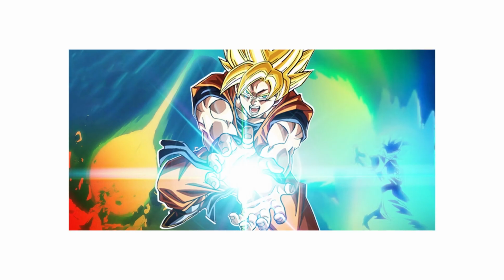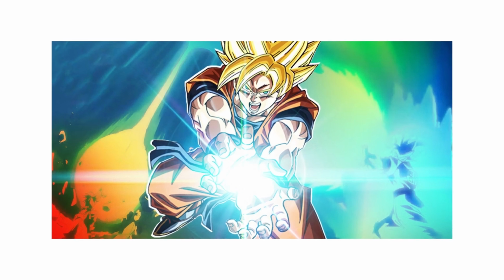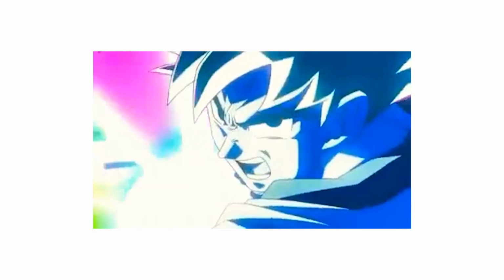Kamehameha. The Kamehameha is a super strong energy wave that characters can shoot from their hands, holding both hands together, gathering up all your energy, and then releasing it in one big, bright beam. When Goku uses the Kamehameha, a powerful blue or yellow light shoots out, creating a huge blast that can knock down even the toughest opponents.